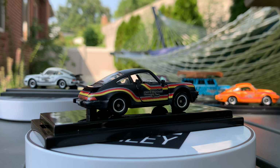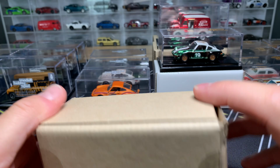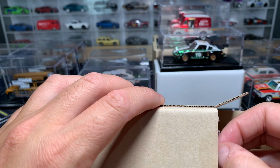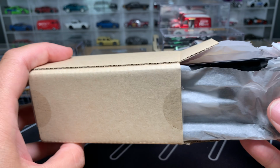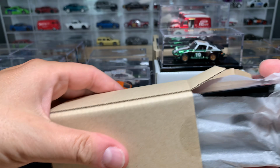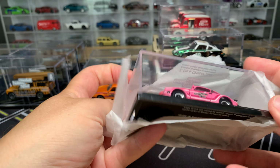All right, so what color do you think this last one is? The secret model, the helper model, whatever you want to call it. Let's have a look. I'll open this one up for you. And I think this one got a little scrunched when it was put in the box. Yeah, it did. So you're going to see it very quickly. Pink a couple years ago, teal last year or 2019. This one, pink again.